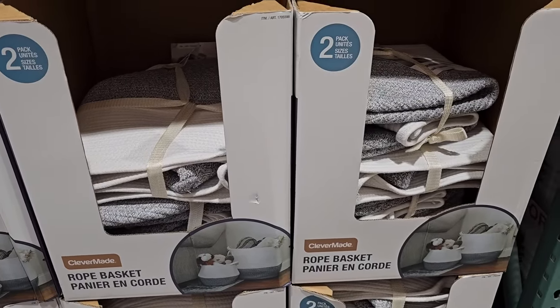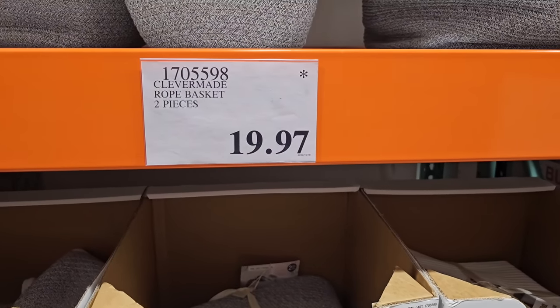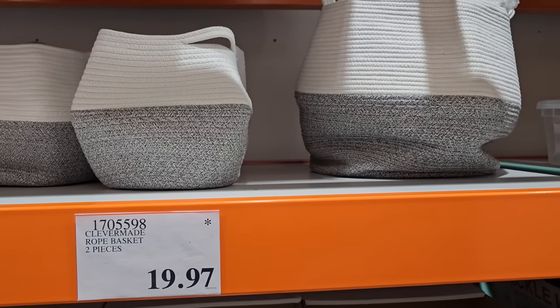There's also these rope baskets that are marked down now, so you can pick this up if you're hoping to see it at a good price. This two pack is $19.97. You get a big one and a small one.